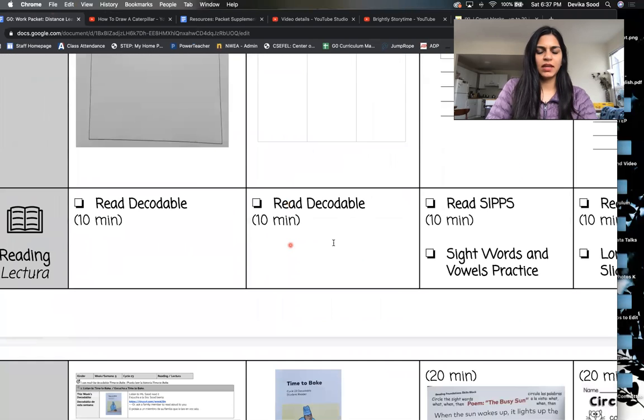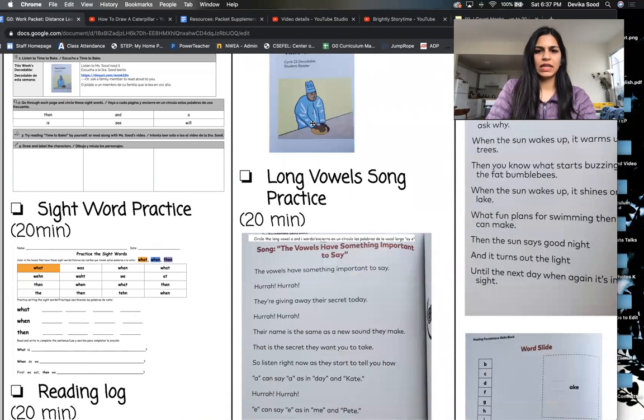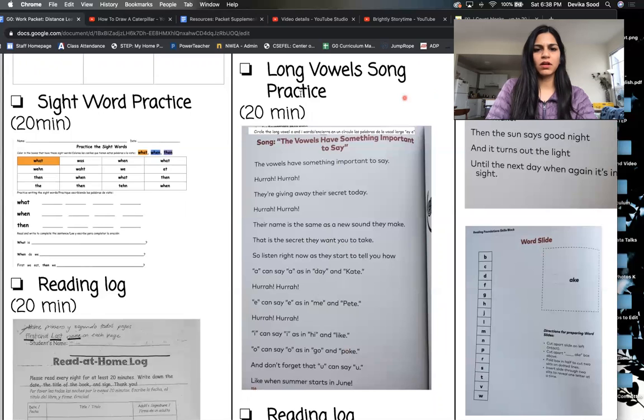After writing on Tuesday, the reading work is Time to Bake again. Reading it for 10 minutes along with my YouTube video. Practicing this song also on my YouTube channel. It goes to the tune of The Ants Are Marching One by One. The vowels have something important to say, hurrah, hurrah, and so on. You can find this video in my YouTube channel as well. It's a long vowel song, and it's important because long vowels are a brand new concept.